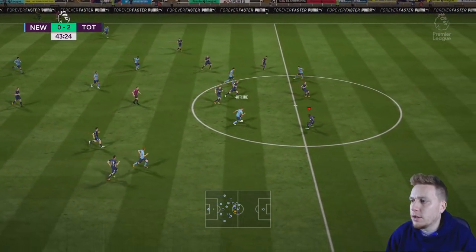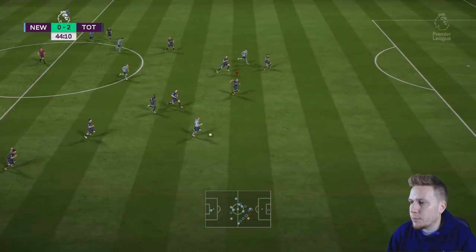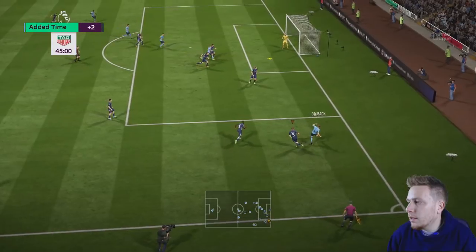Joselu, nice turn. Finds Richie. He has got supporting runners in Jack Colback. A lot of space for him. Defender coming across. He's going to cross it, Colback.